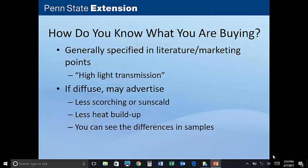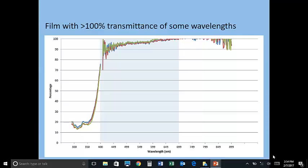Generally, you'll be able to tell that from the literature, and a lot of them will specify a percentage of light transmittance that the plastics have. And most often they'll say that they have high light transmission, which is what you're looking for. If you have a plastic that's more diffuse, or you're looking at buying one that's more diffuse, the distributor may advertise that you're going to get less scorching or sun scald with that plastic because the light will be scattered. They may say that you're going to have less heat built up with it. And as I mentioned earlier, you can actually see the differences in the samples.